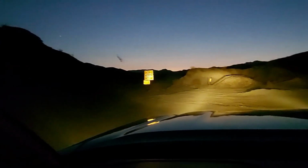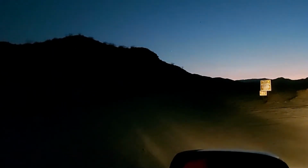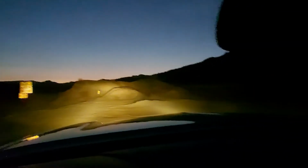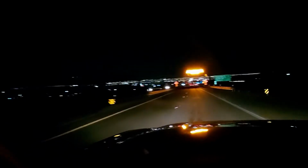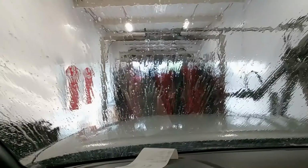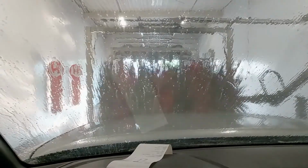For those of you that are much more adventurous, you can go up the old wash trail, but it takes about an hour versus the 20 minutes that it takes on pavement. So we're just gonna take the pavement trail because it's nighttime and I don't know anybody to come pull me out. There's a view of Vegas you never get to see. Remember, boys and girls, if you make the mess, be sure to clean it up.